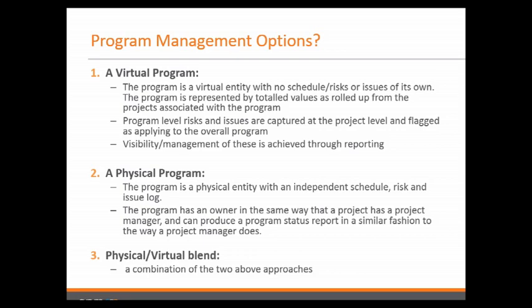In the case of a virtual program, what we really have is a group of projects that are associated with a program. The program itself does not have a schedule, it does not have any risks or issues, and it is not specifically managed by a particular person as an official owner in the system. It is just a collection of projects that are linked by this metadata value, if you like.